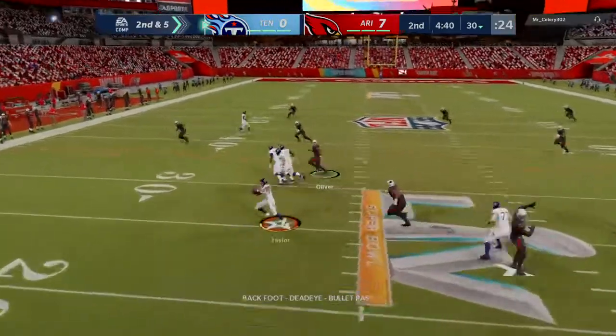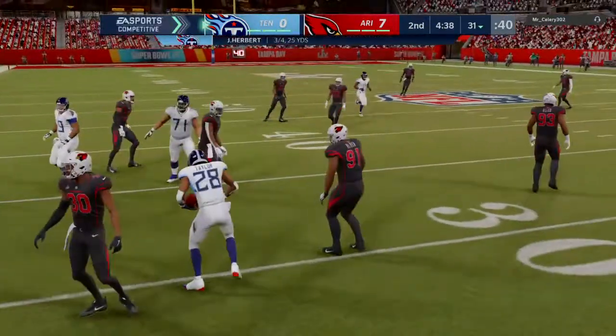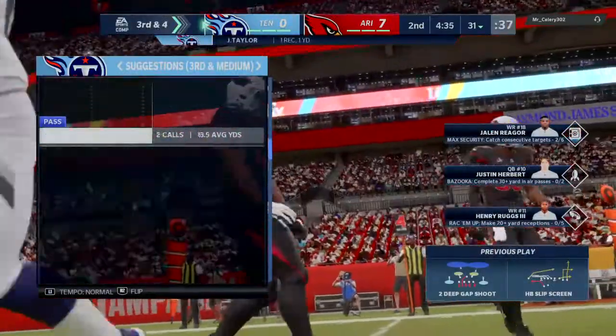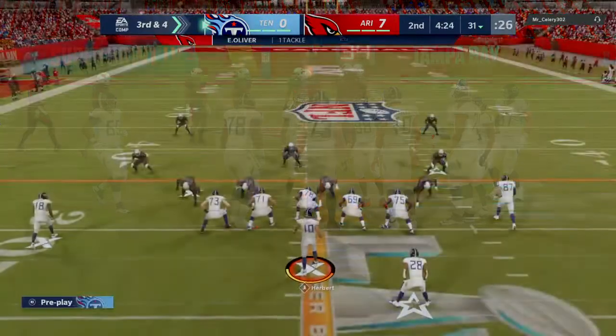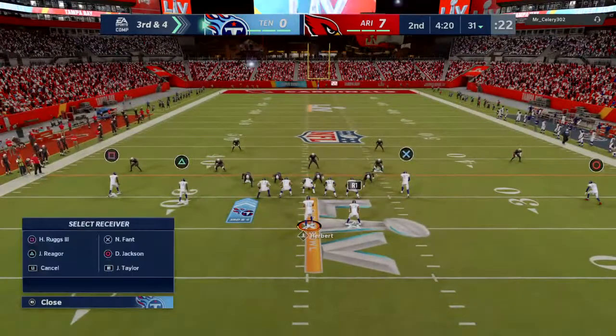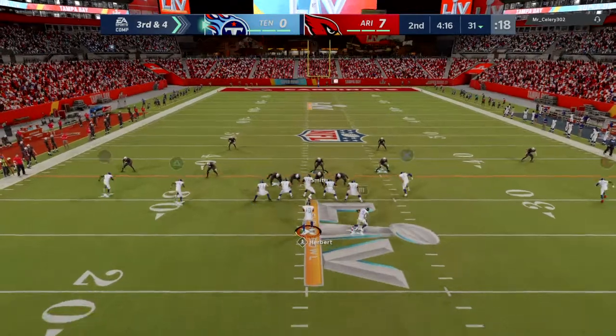Now it's Herbert. They'll set up the screen to Taylor. They follow up the gain of 5 by only getting 1 there on 2nd down. So many things have to come together just right for a screen pass to break for big yardage. The blocking, the timing of the pass to the runner, everything has to fit together just right. But on that play, the defense was able to disrupt things and hold it to a short gain.